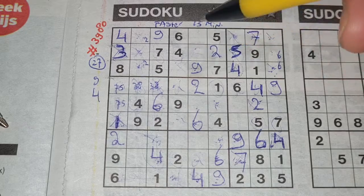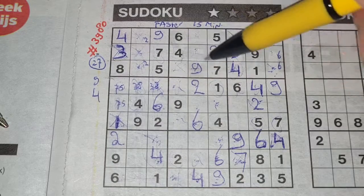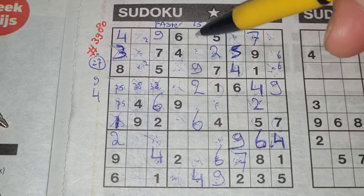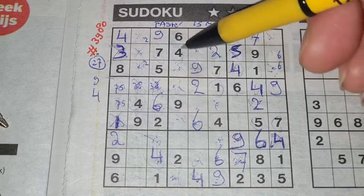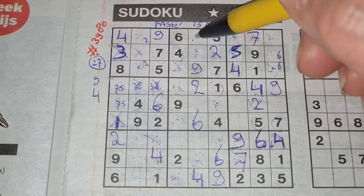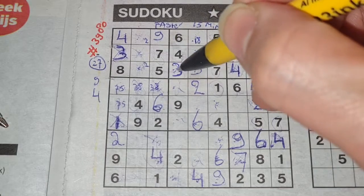1, 2, 3. 3 missing numbers in this big square. Those missing numbers are the 1 is missing, the 2, the 3 is missing, the 4, the 5, the 6, the 7, and 8 is missing. 1, 3, 8. And look, we have a 1 and 8 in this row. So no 1 and 8 in this box. The 1 and 8 goes in those two boxes as a pair. 1 and 8. So 1 digit left in this big square for number 3.